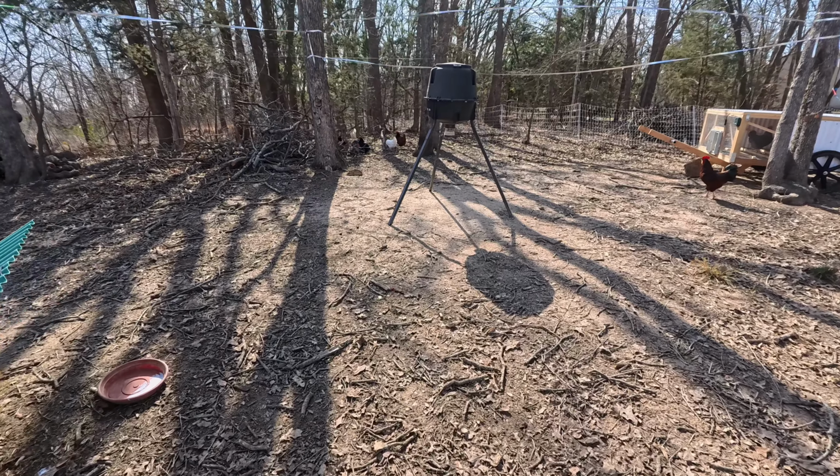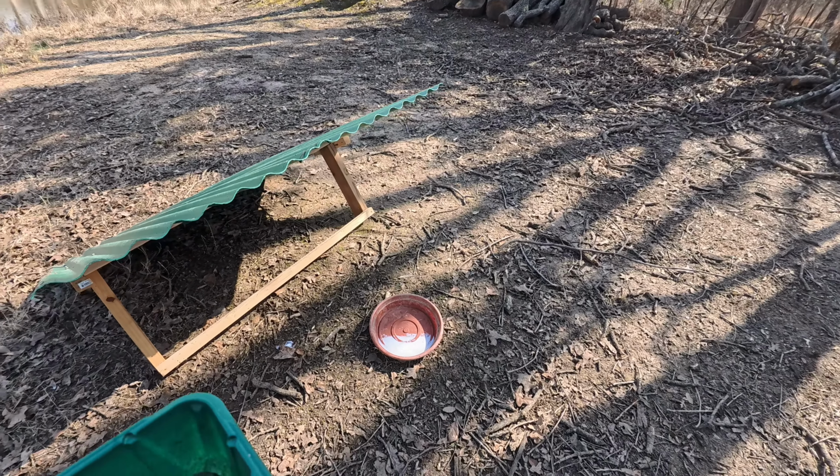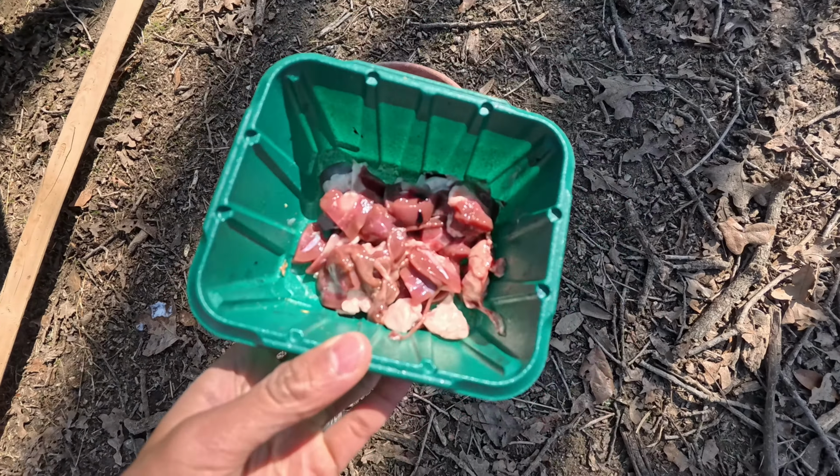Not only are they getting chicken feed, but any food scraps that we have, we give to them. And they usually like that even more than the chicken feed. So here I have some meat scraps.